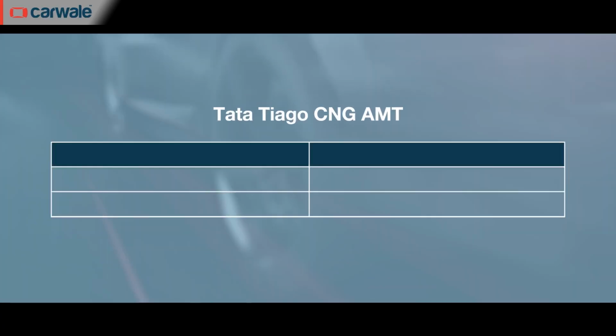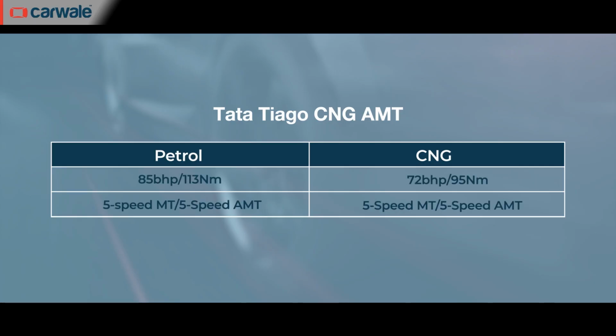Powering the Tiago CNG AMT is Tata's 1.2-litre Revotron petrol engine paired with a 5-speed AMT unit. In petrol mode, this car develops 85 bhp and 113 Nm of torque, while in CNG mode, which is what we have today, the output is down to 72 bhp and 95 Nm of torque.